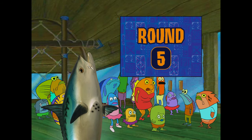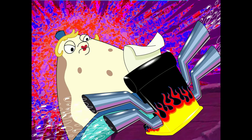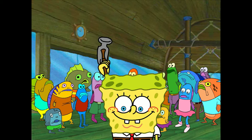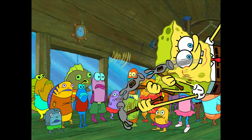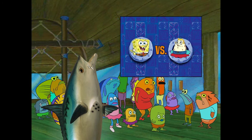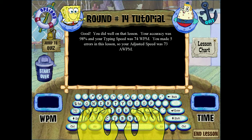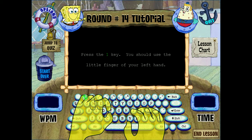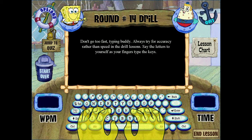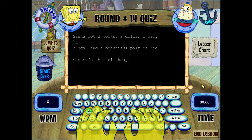Round 5! SpongeBob in a head-on collision with his driving instructor, Mrs. Puff! And it looks like Mrs. Puff has made a few minor adjustments to her typewriter! Not to be outdone, SpongeBob is making some modifications of his own! Well, these competitors are all fired up, so let's get to it! It's the lesson area. Is it everything you dreamed it would be? If you want to start the lesson, just press the space bar, then start typing. All you have to do to start the lesson is press the space bar. Let's take a quiz, because I think we are ready, Eddie.